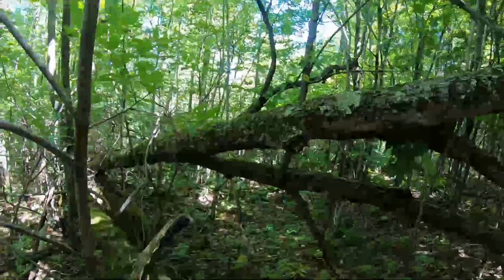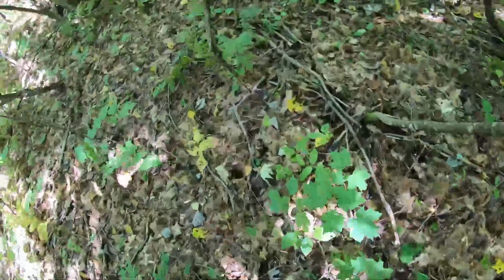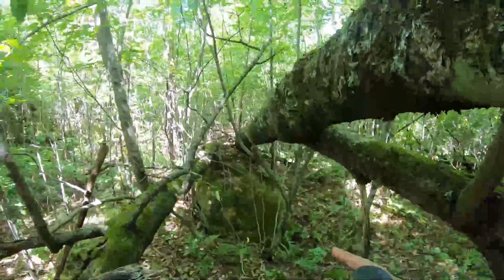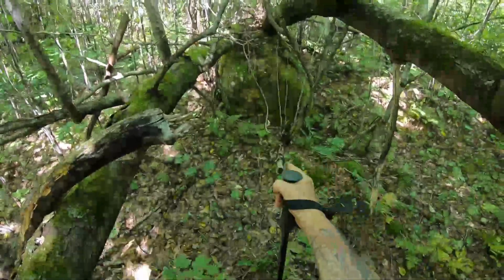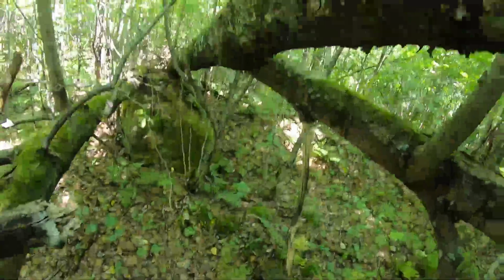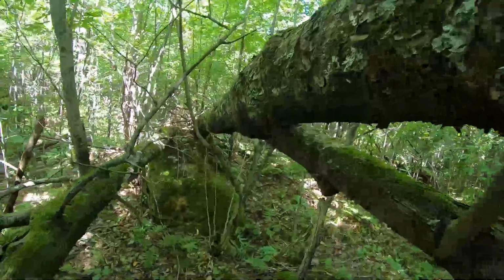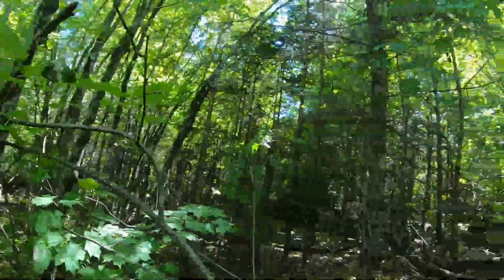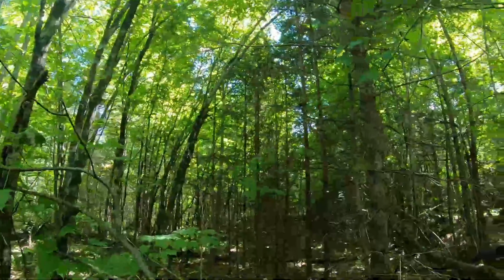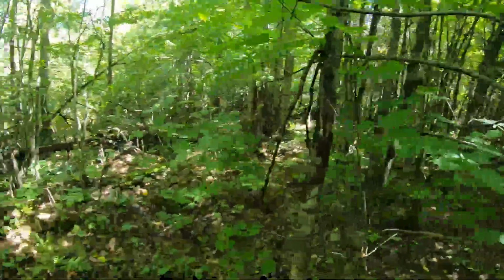I'm going to have to go under this tree and under the next one. Now this is pretty cool. These two trees have dropped over that big glacial boulder there onto the roadbed. Very interesting. Take this branch down. Make it easier to get under here. There we go. Find an accessible route back to the roadbed. I think I'm gonna go this way.